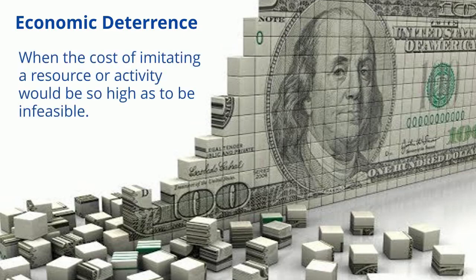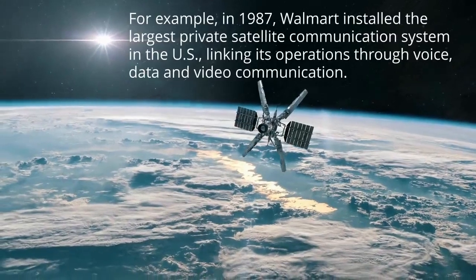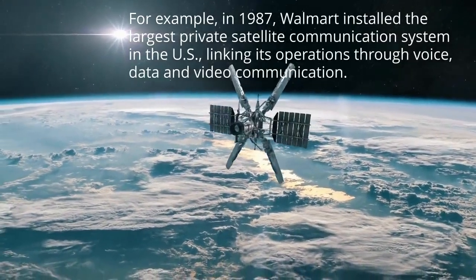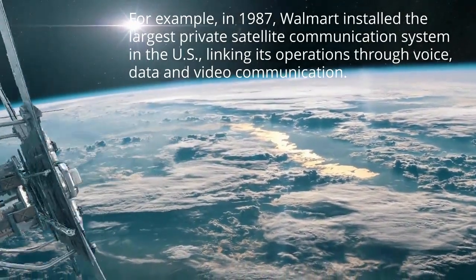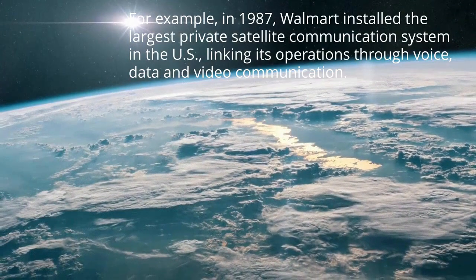Economic deterrence is when the cost of imitating a resource or activity is so high as to become infeasible. Now, you have to be careful with this one because we don't just mean something's expensive. If you can get an advantage by spending money, the capital market may give you the money. But if you require a huge amount of money, the capital market may say no. For example, in 1987, Walmart installed the largest private satellite communication system in the United States, linking its operations through voice, data, and video communication. Its rivals like Target and Kmart just were not in a position to make that kind of investment.